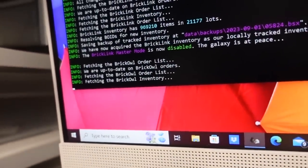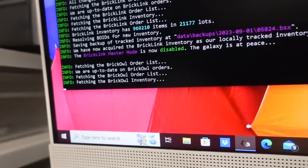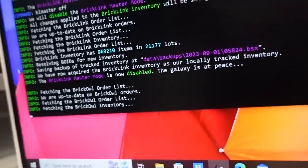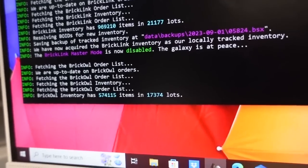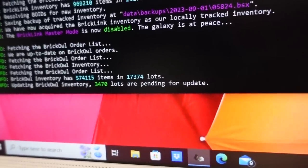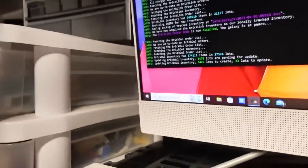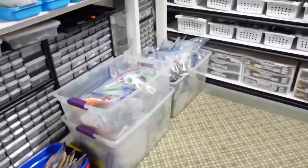And it's going to say we have like 3,000 some lots to update, which usually when you do a set, depends on how many lots a set is, but 200 to 500 need updates. Brick Owl is still sitting at 574,000. So 3,470 lots are pending for update. My job is done. I'll do one more thing today, just to show you what's left of this Bricklink store purchase.